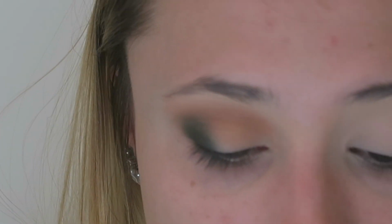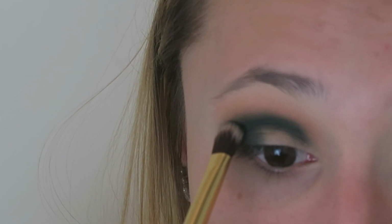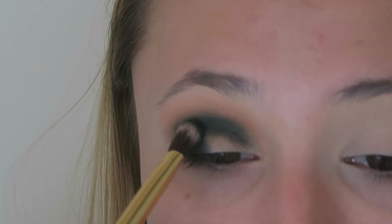This brush is like, I need to wash my brushes so bad. So yeah, I'm packing it on, not worrying too much about blending at the moment. And then once it is looking like how we want it to be looking, we'll go back and blend the edges. And I wasn't gonna cut my crease, but now maybe I don't have to.